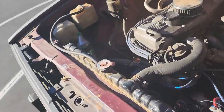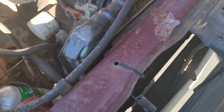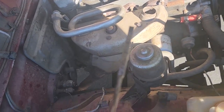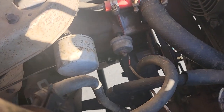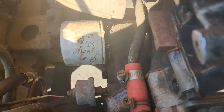Let's get a quick look at our fluids. Nothing on the stick. Bone dry. Yeah, well, I know there's oil in it somewhere because I had good pressure. That's the only thing that really works is the oil pressure. And one of these is loose. There we go. Now, power steering has vibrated its way loose.